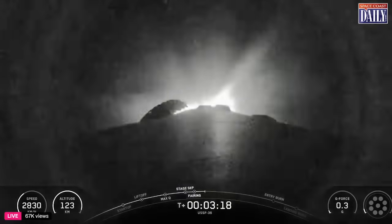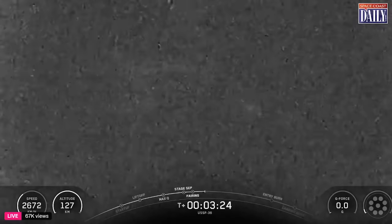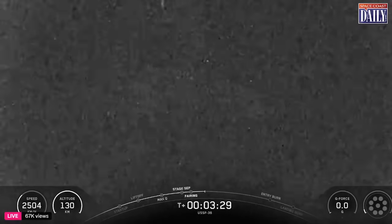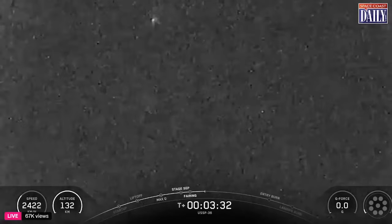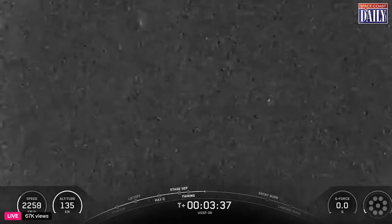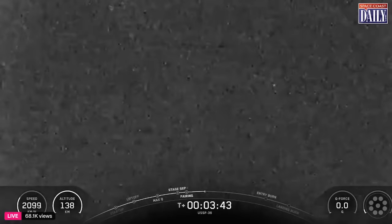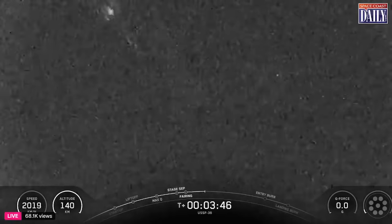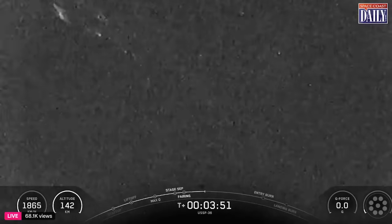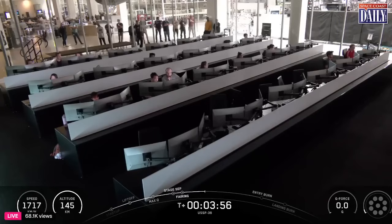Here you can see a view. Stage 1 boost back shutdown. View from the first stage, we heard that call out, but also you can see that those engines have shut down on the first stage vehicle. Now it is nighttime over on the East Coast, so it's a little bit hard to see, but we are still seeing a view from the first stage vehicle. We'll see if we are able to get some clearer views as we hopefully will get some light to shine on the vehicle. You can kind of see the grid fins are opening up on the first stage there.